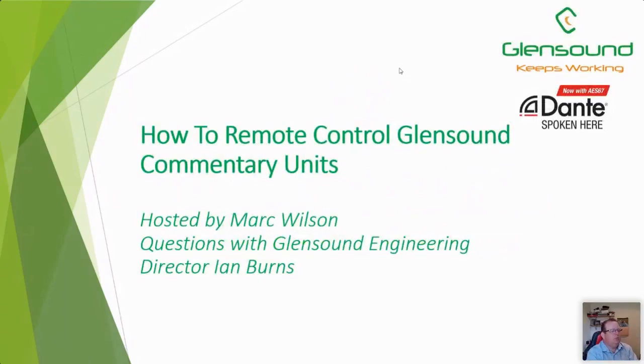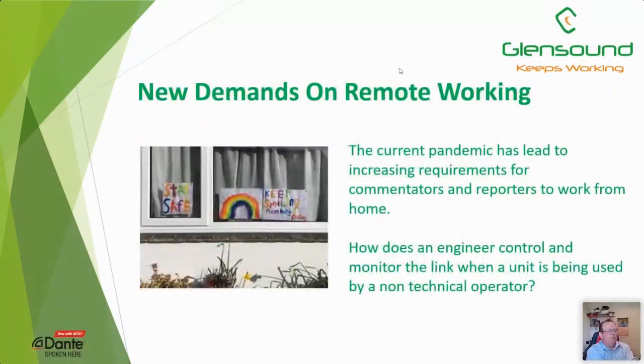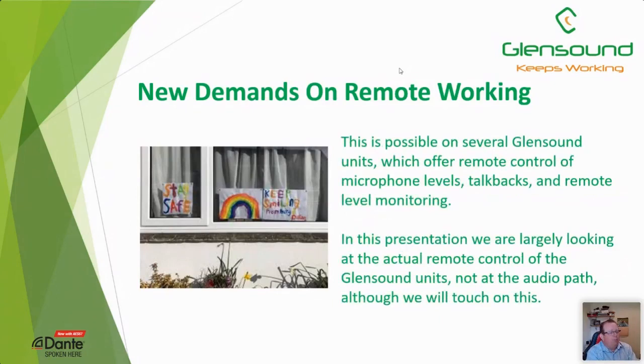Okay, how to remote control Glensound commentary units. As I said at the start, in this current pandemic situation we've got more and more people working from home, reporters, and the demands for systems for more professional ways of reporters working from home and being able to have a degree of control from the engineering side has become more and more important. So we're looking at our systems that allow you to have control of the link and the systems. Our systems do allow quite detailed control with key features like microphone levels, how the talkbacks work, and you can get metering as well, real-time metering on the link, just to see how the levels are looking.